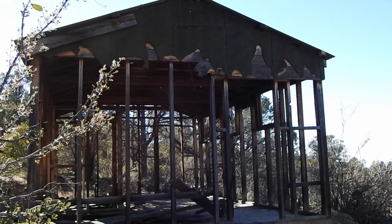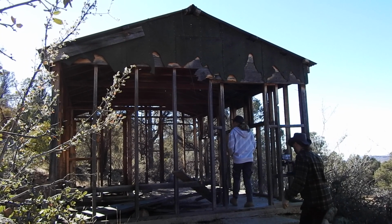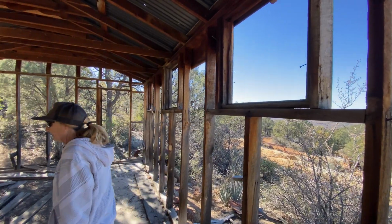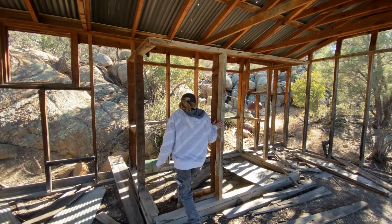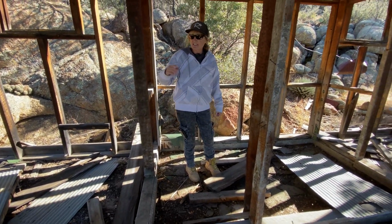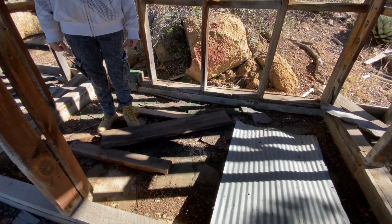So what is this building? I would say this could possibly be the shower house. Concrete floors, high windows, stop people being able to peek in. No more peeping Toms. And then this would be the shower. There's a drain, so they could wash themselves after they've done a hard day's work in the mine. Yeah, you've got the drain there, so definitely the shower house.